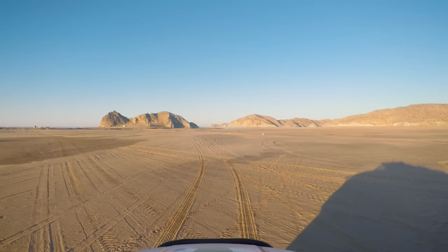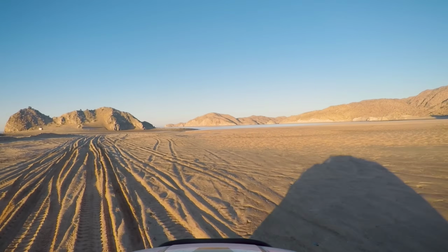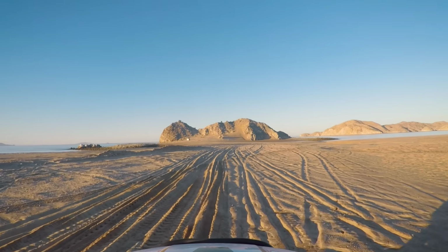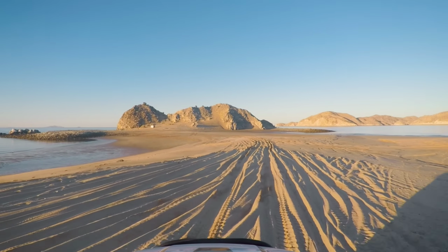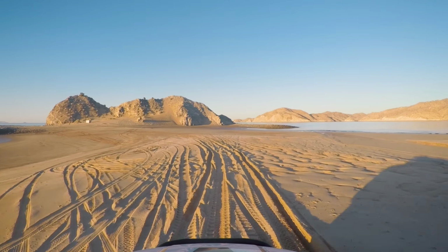Well, I just got lucky arriving at this place at the right time, because this whole area gets flooded, and you only have a limited amount of time when you can come and leave. So the sand gets quite loose, so you gotta just quickly plow through this area.